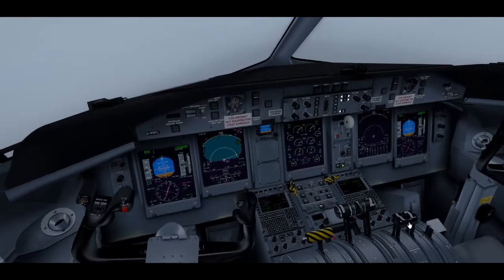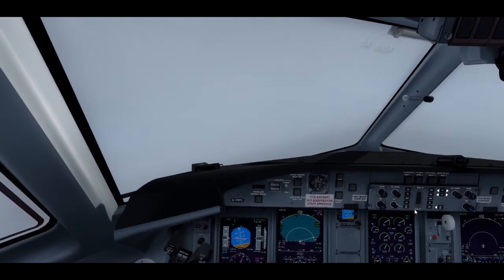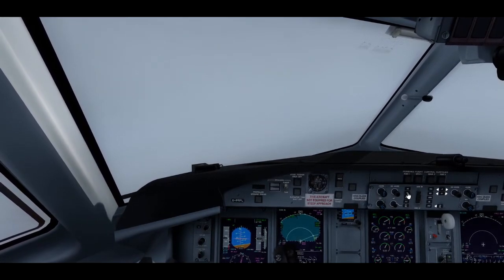Land Cargo 69 Delta Delta, via Delta, backtrack 26, report ready for departure. Flap 0. Via Delta, backtrack 26, will call. Land Cargo 69 Delta Delta.